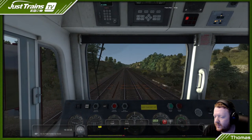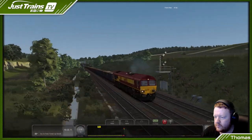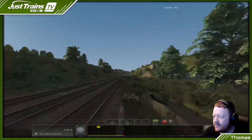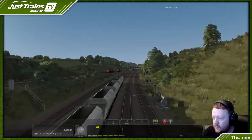Had a bit of brake on that, it's my bad. Yeah, the other one is on the other side. Yeah, it's in the sidings over here. Yeah, that one.